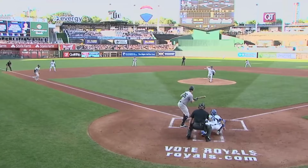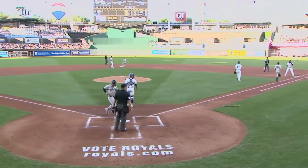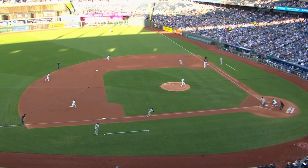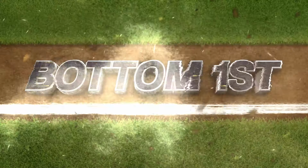Well, set up perfectly. You look where the third baseman Garcia set up. The first baseman Perez, he's way behind the first base bag. He's holding on the runner, but he'll go back, and this is just a perfect bunt and a great jump by Torres over at third.